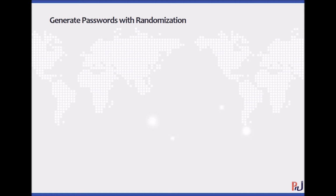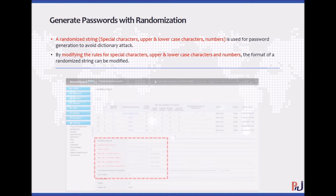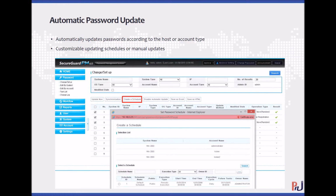After setting up the connection to target servers, SecureGuard Password Management allows administrators to randomize passwords with a combination of special characters, capital letters, small letters, and numbers, to avoid dictionary attacks. Updating rules may vary according to different accounts, even in the same system. Then, the administrator can apply the password formats and create an updating schedule for accounts. Password updating schedules can also be configured in detail according to the host or account type.